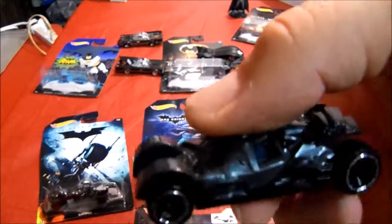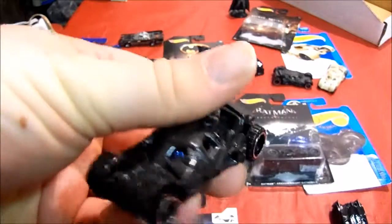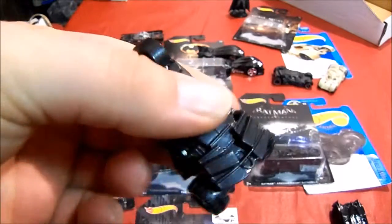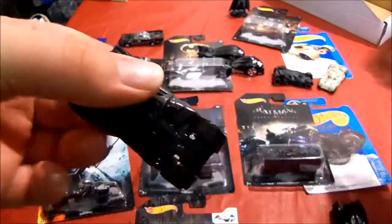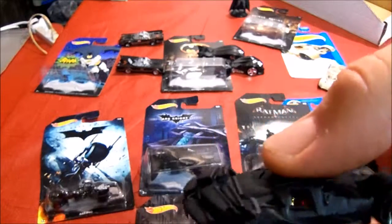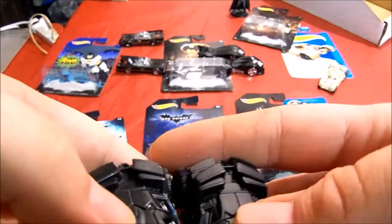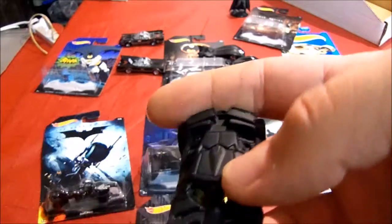I actually got one from Goodwill the other day after I got this, so I'll show that here too, but I'll also show it in another video. So we'll show this is actually from a 5-pack. This is the one I got from Goodwill. It's a little different. I think this one's more glossy, this one's more matte.